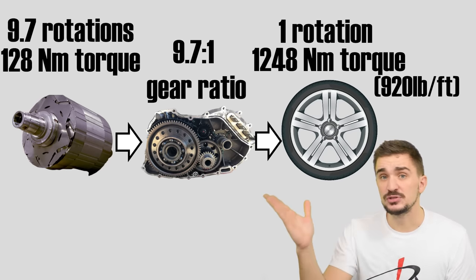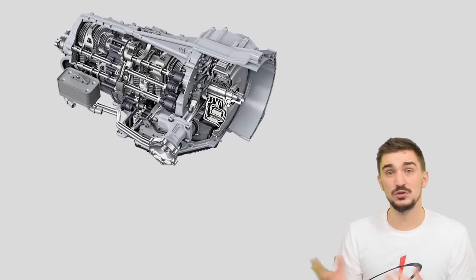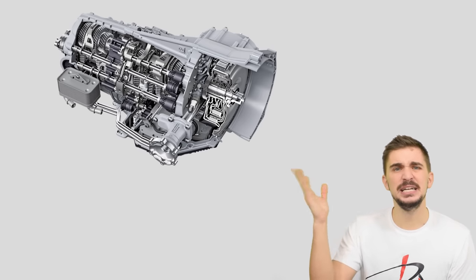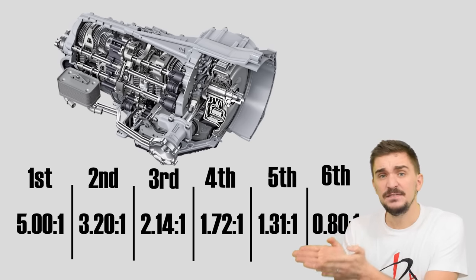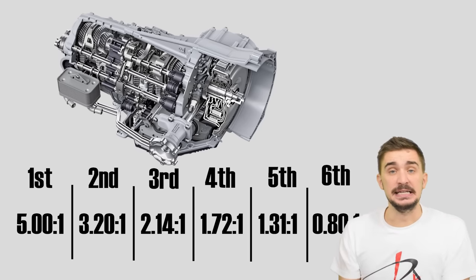If we compare ICE transmissions to this, we will see that they are dramatically more complex. They usually have 5 or 6 or even more gears in some cases, and the gear ratios are pretty different, usually something like this, for example. So why is this the case? How can an EV get away with just one gear while ICE vehicles need so many?